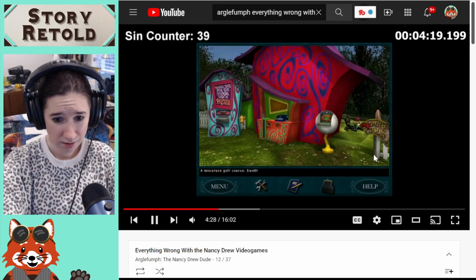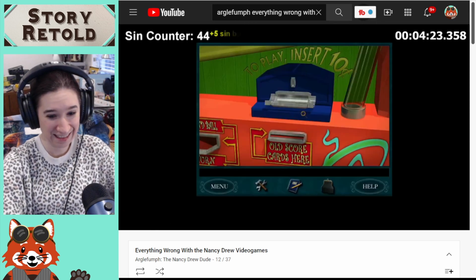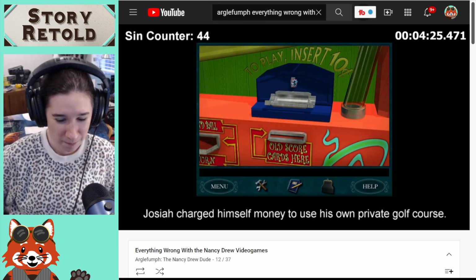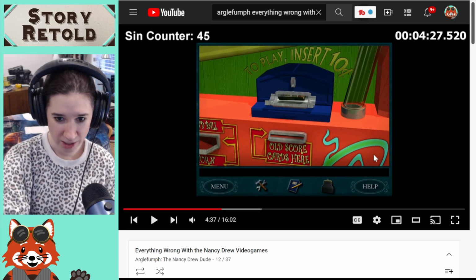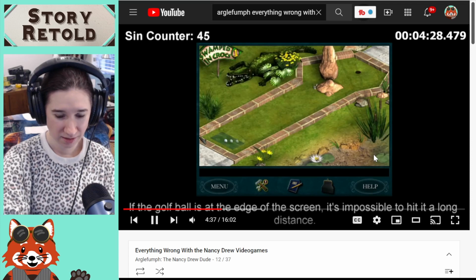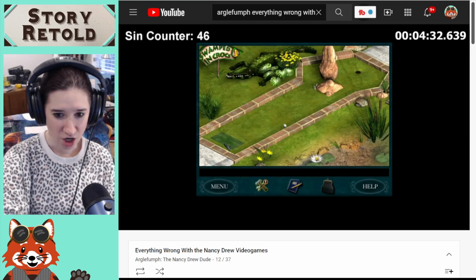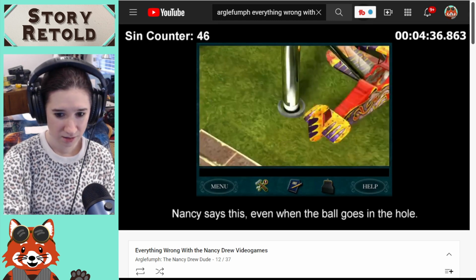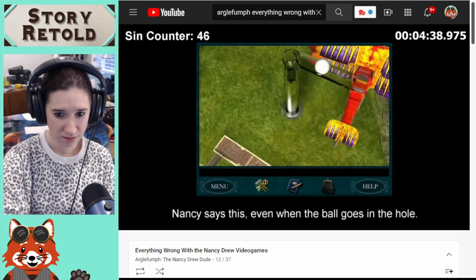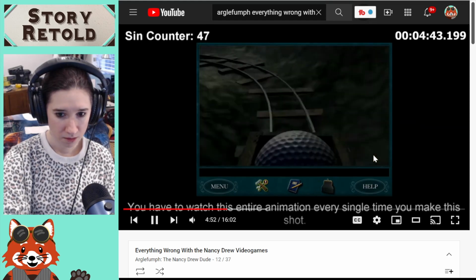Oh, a miniature golf course. Swell. This puzzle! Josiah charged himself money to use his own private golf course. Yeah, and also charged everyone else. If your golf ball is at the edge of the screen, it's impossible to hit it a long distance. I know. That was frustrating, wasn't it? I hit it too hard. Nancy says this even when the ball goes into the hole. You have to watch this entire animation every single time you make this shot.